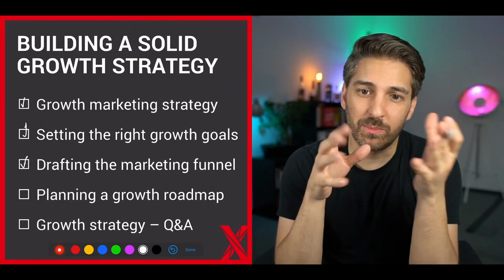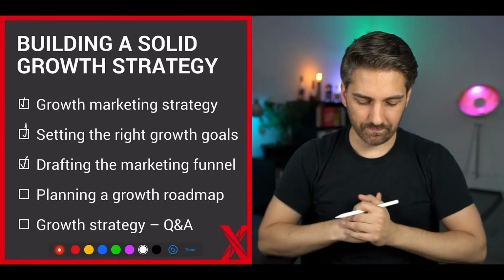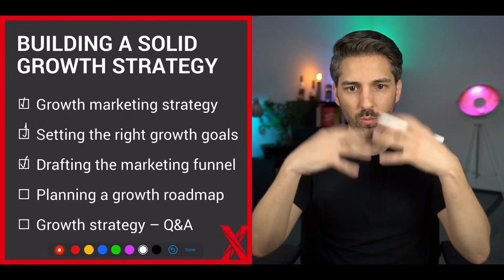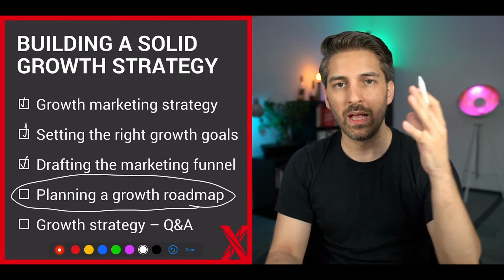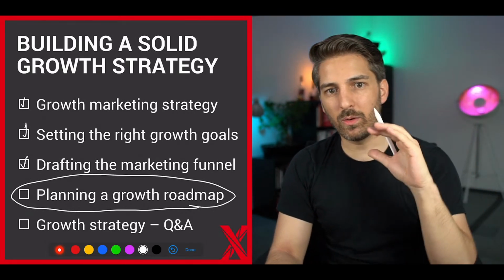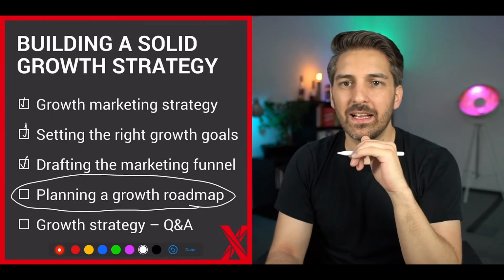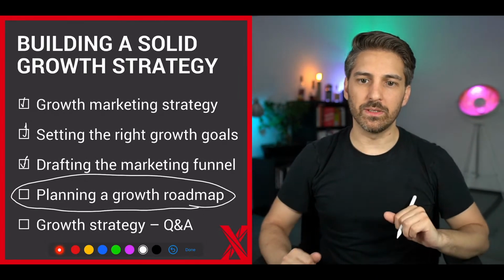Yeah, and we talked about the 5 aspects that helped us to craft that funnel. And now we have to go one step more concrete. In the next segment, we're going to talk about how to turn that draft of a funnel into a disciplined roadmap with priorities that helps you to get results as soon as possible.